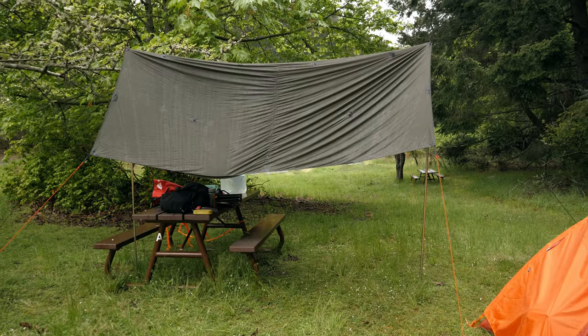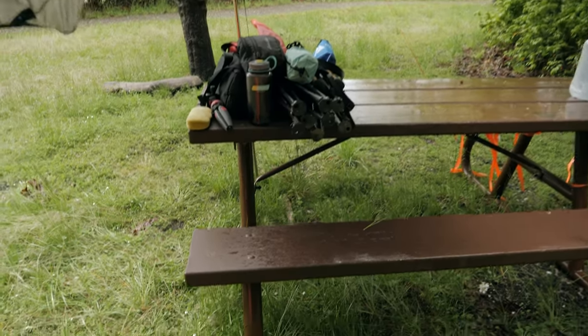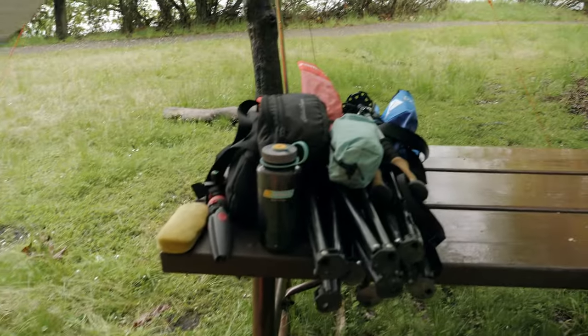Overnight, it had rained quite heavily. We had the foresight to set up a tarp the night before. It wasn't perfect, but it was better than nothing.